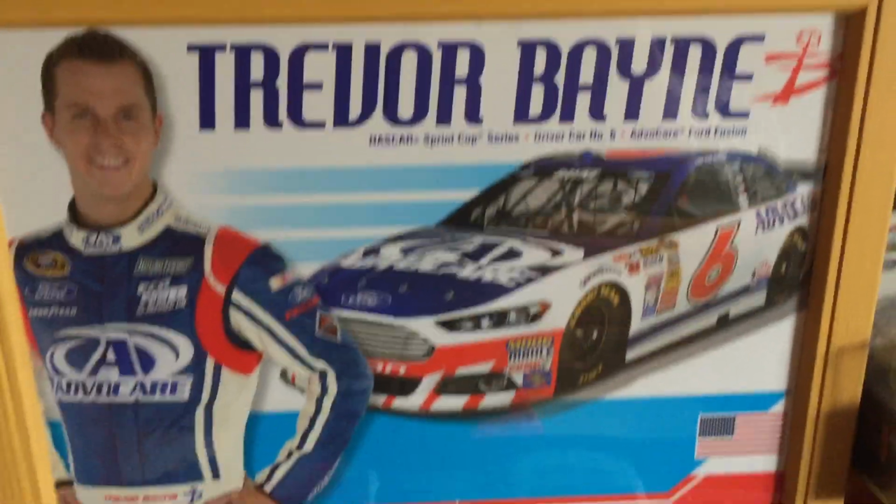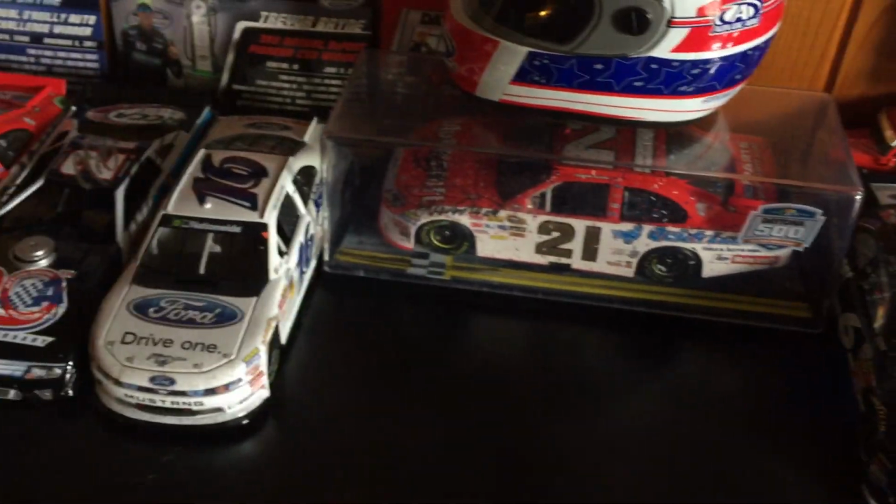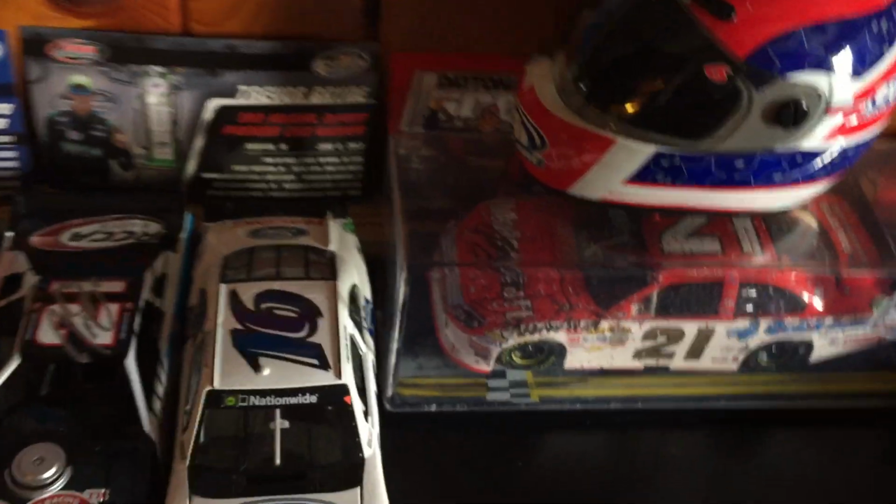Oh, gotta breathe. Trevor Baines, that's the 2015 hero card. I want to get that signed sometime. We have the winners cards for 3 of his wins. I have every single one of his NASCAR wins. I want to get an ARCA win custom made. And yeah, hopefully he can get another win eventually. He's definitely come close. 2017 Richter 400.